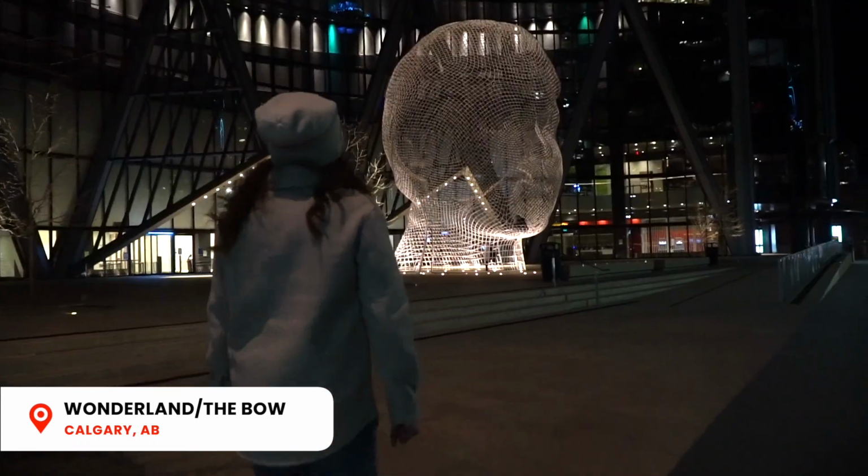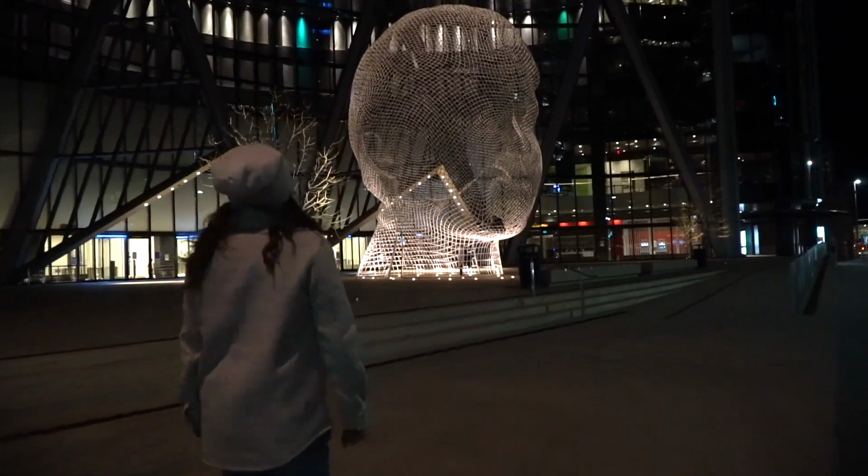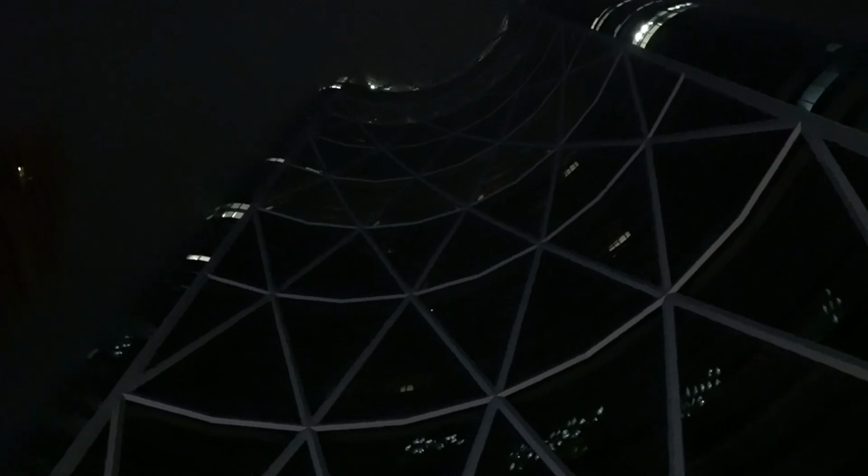Another place not to miss is the Bow. It's located on 6th Avenue, so it's just about 2 blocks from Stephen Avenue where we just were. And the Bow is one of the biggest buildings in Western Canada. It's my favorite building in the city because it's just so beautiful. It's so big, you can see it from everywhere.